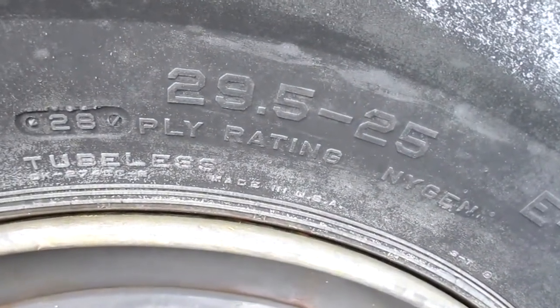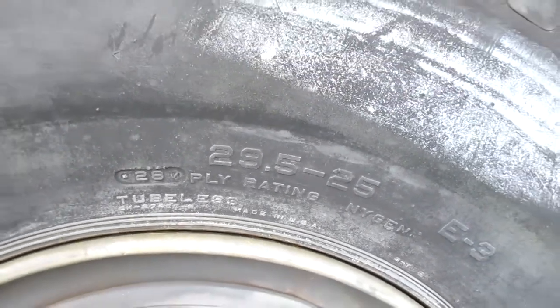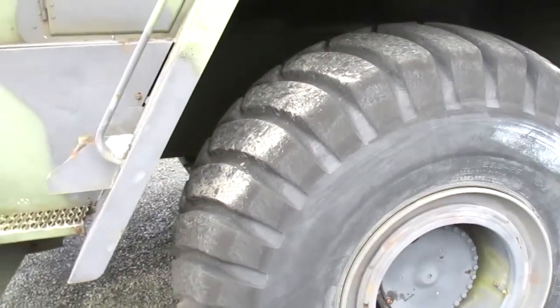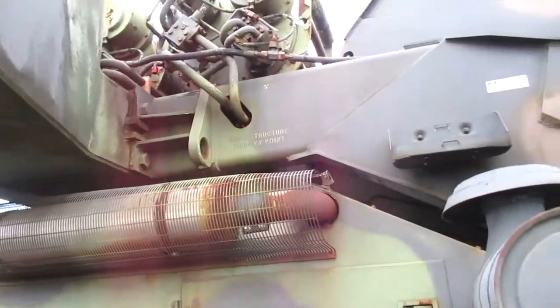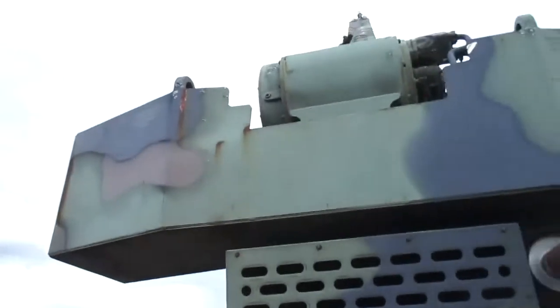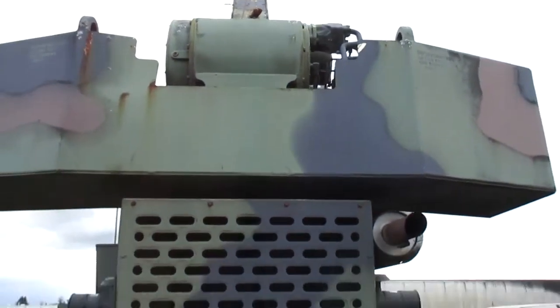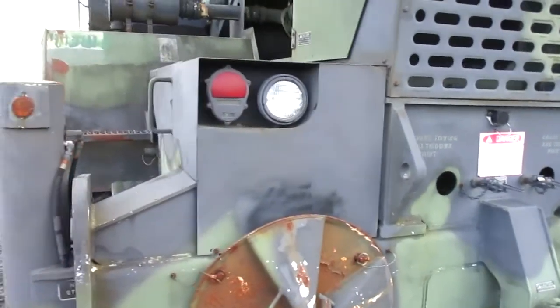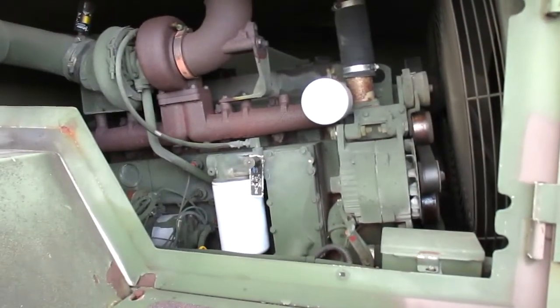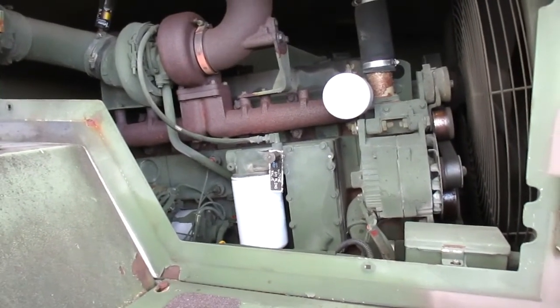Now these tires, here's the tire size. 29.5 by 25. So that's a 25-inch wheel. And this tire is almost as tall as I am. Look at that. Huge. So let's get a view of the winches back there. Compartment's open. Wow. Love it.